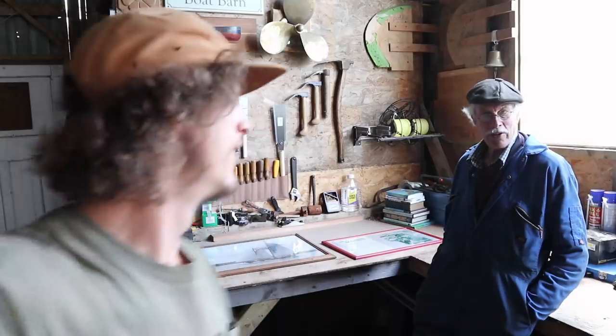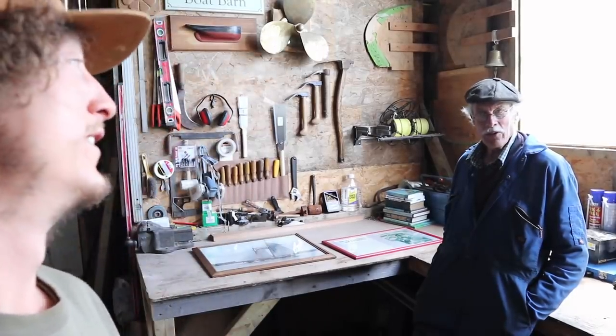Who's that sanding? It's not sanding, that's my wind turbine. Is it? Yeah. It's just like sanding. It does, doesn't it? It's funny.